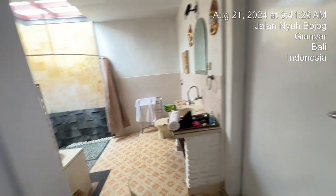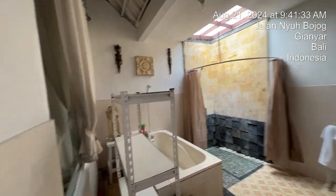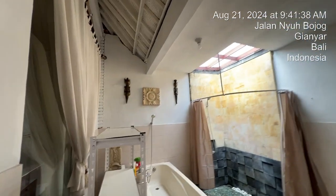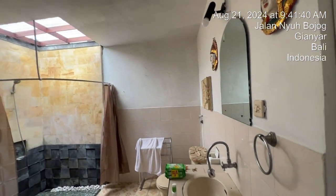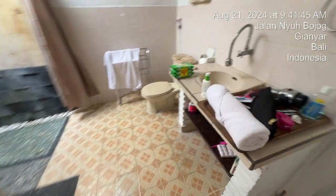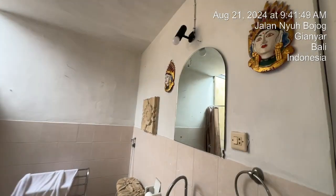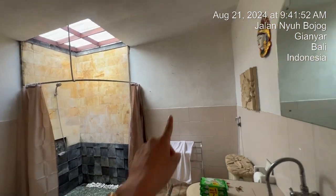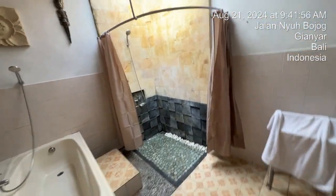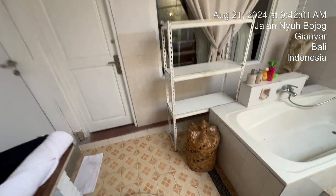Gonna go into the bathroom. I'm gonna close this door because the AC is on in the bathroom. Still gonna change things around. I think we might change some of this, add some plants, add some art over there. A lot of the stuff we need to still fix up. Bathtub, I'm gonna add some candles.